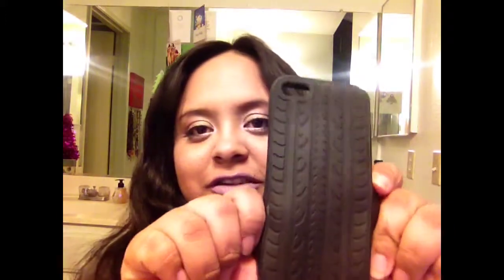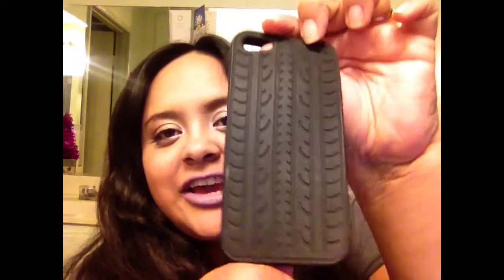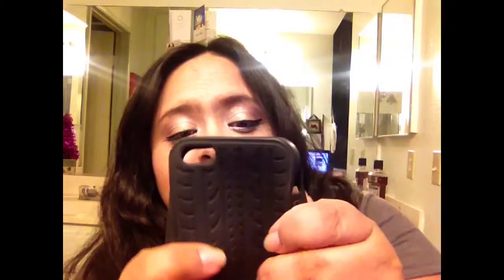I have the 4S and my fiance has the 5. And when I was browsing through their cases, I found this one that I thought would be perfect for him because he loves cars. He's been a mechanic all his life, so I just thought of him when I saw this. Looks like a tire. Isn't that cool? And it's bendy. Probably not the best protection for a phone when it falls, but it's still cute.